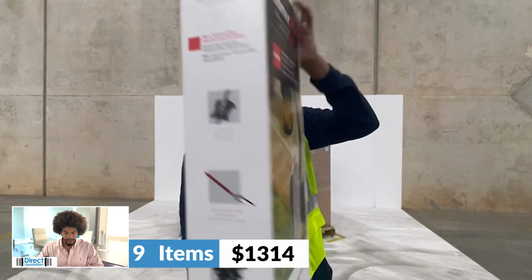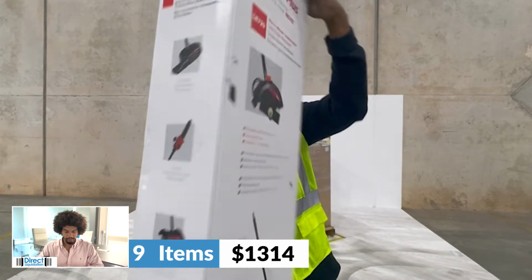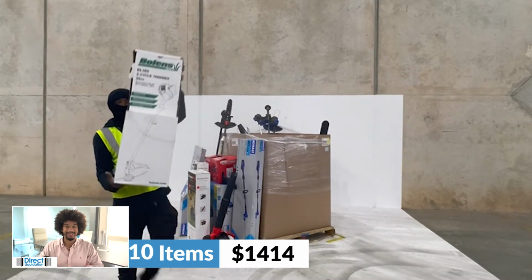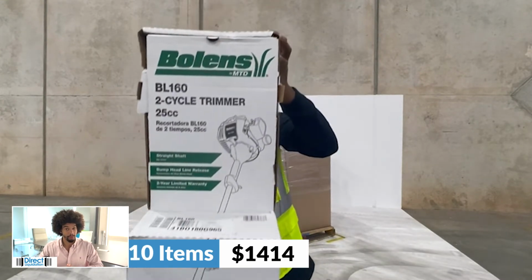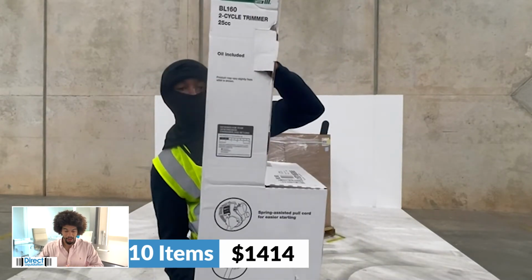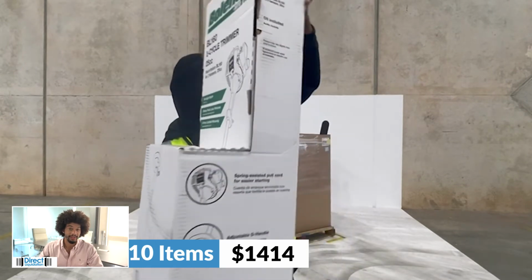Edgers, weed whackers. This is some beautiful stuff. Still in the box even. Customer returns still in the box. That adds value for you when you're wanting to put it back on your resale market. Remember that. Here we go, 10 items out and we cracked $1,500 in value.